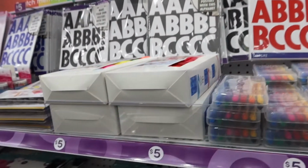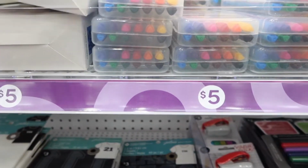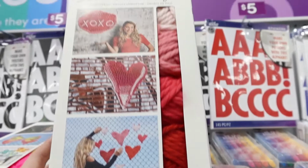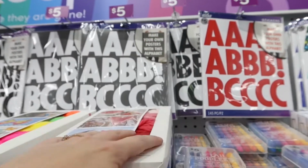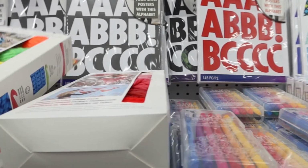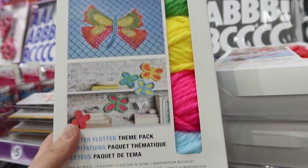But I've also noticed that most of the Dollar Generals that I go to aren't really big on stickers. But little crafting kits like this yarn set. They had this one, I'm pretty sure was overflow from Valentine's Day, and then this neon one, which is probably more of the spring summer line.